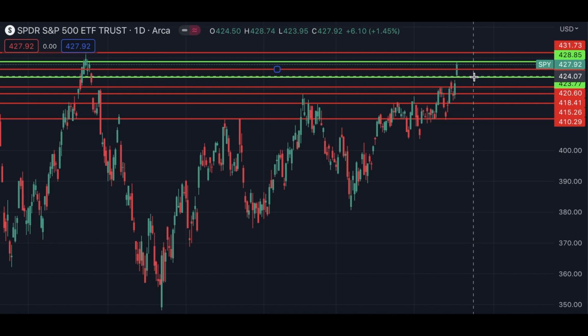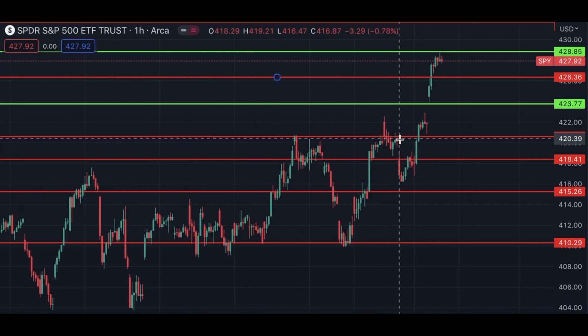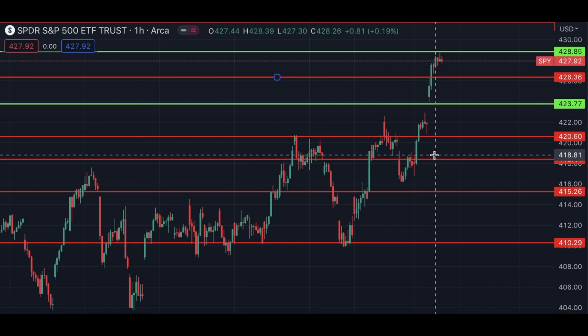Let's go with the downside. Again, the two levels that I'm going to be watching very closely are the 423 and the 428. Now for the downside, if we break this 423, let me go to the 1 hour real quick, it'll be easier. If we break this 423, I'm most likely not going to do anything until we reach 420. Once we break this 420, I will most likely enter a quick scalp and get out at around 418.60, 418.70. If it breaks this, I'm almost 100% sure it's coming down to the 415s, 416.